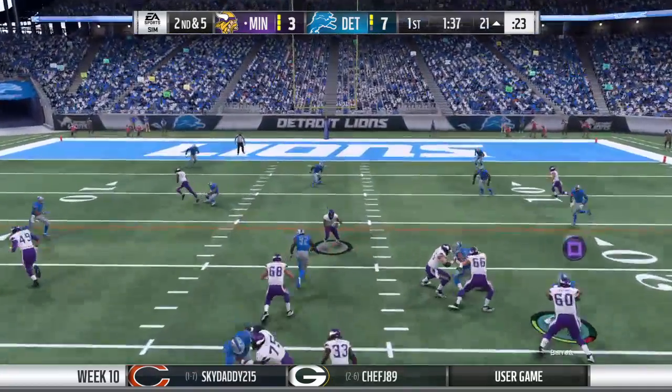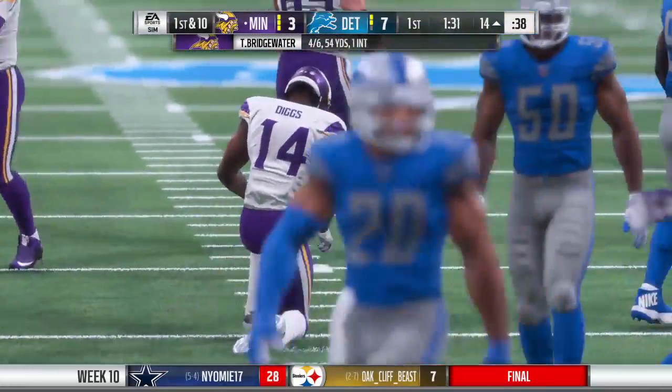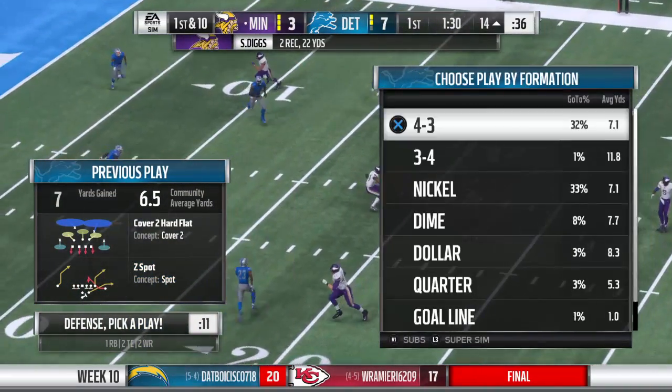A 2nd down throw for Bridgewater. He's got the connection over the middle to Diggs. And he'll get him inside the 15 down to the 14-yard line. 7 yards there, good enough to move the sticks.